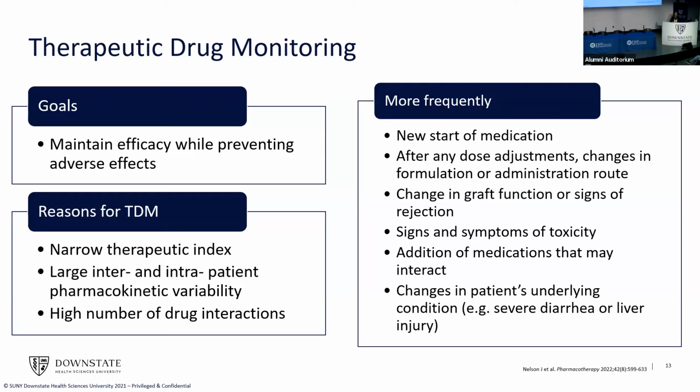So when do we want to monitor the levels more frequently? We will want to do this when there is a new start of the medication, after any dose adjustments, changes in formulation, or changes in administration route. If there's any change in graft function or signs of rejection, because we want to check if maybe the levels are too low. Signs and symptoms of toxicity, to check if the levels may be too high. Any addition of medications that may interact, or if there are any changes in a patient's underlying conditions, such as, for example, with severe diarrhea, a patient's tacrolimus level may increase drastically.